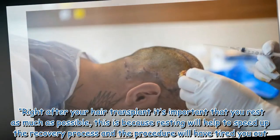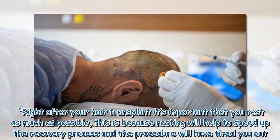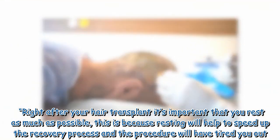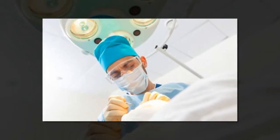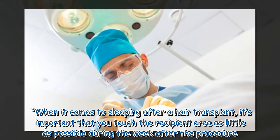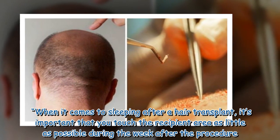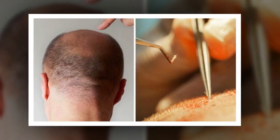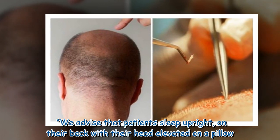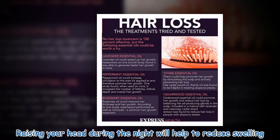Right after your hair transplant, it's important that you rest as much as possible. This is because resting will help to speed up the recovery process and the procedure will have tired you out. When it comes to sleeping after a hair transplant, it's important that you touch the recipient area as little as possible during the week after the procedure. We advise that patients sleep upright, on their back with their head elevated on a pillow. Raising your head during the night will help to reduce swelling.